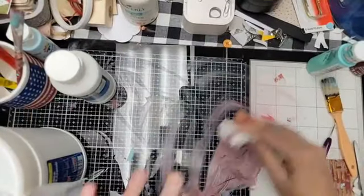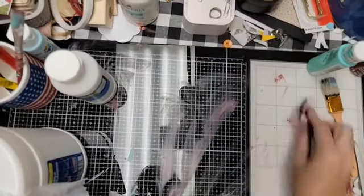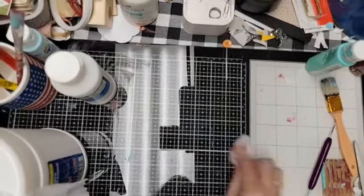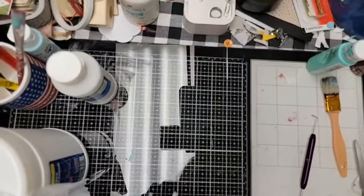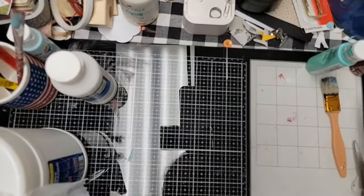Oh, stuck my finger in it. But what will matter is once it's dry and I start using my patterns for the next step here, that's going to matter. So we don't really want to, we're going to dry these too. So we'll probably end up wiping this off again.